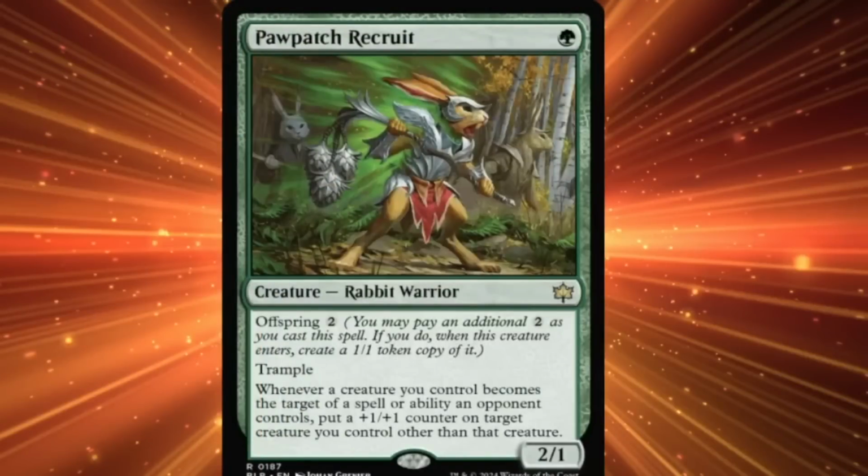Now, our next card is the Paw Patch Recruit. Now, this is a single green for a 2/1 Rabbit Warrior. It has Offspring 2, and that means you can pay the 2 additional mana as you cast a spell to get a 1/1 copy of this card. It also has Trample. It says, whenever a creature you control becomes the target of a spell or ability an opponent controls, put a +1/+1 counter on target creature you control other than that creature. So as long as they're targeting one of your creatures, you get to put a +1/+1 counter on another creature. And you can use the Offspring to copy it.